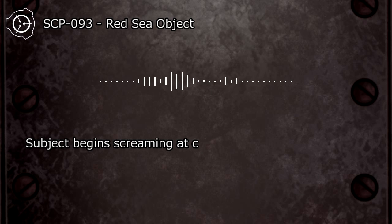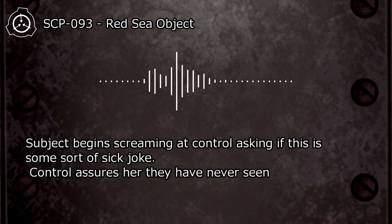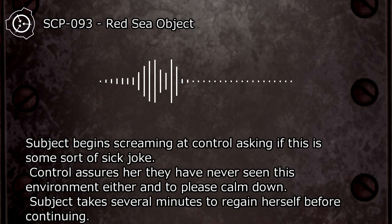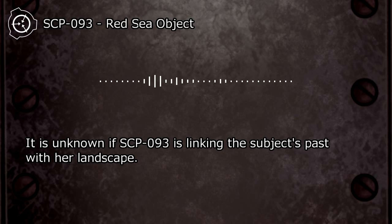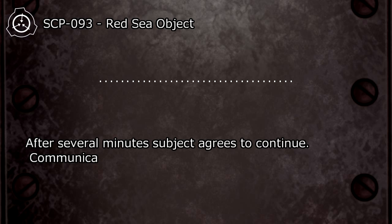Subject begins screaming at control, asking if this is some sort of sick joke. Control assures her they have never seen this environment either, and to please calm down. Subject takes several minutes to regain herself before continuing. It is unknown if SCP-093 is linking the subject's past with her landscape. After several minutes, subject agrees to continue.